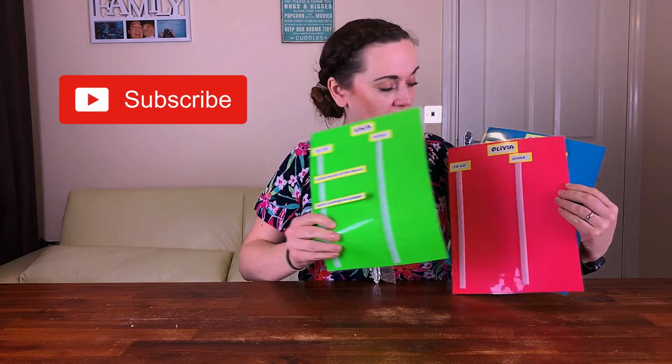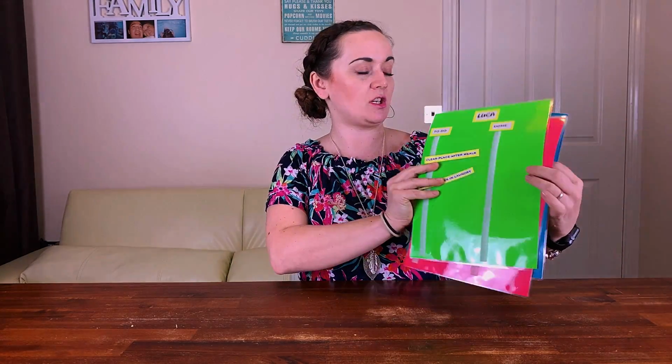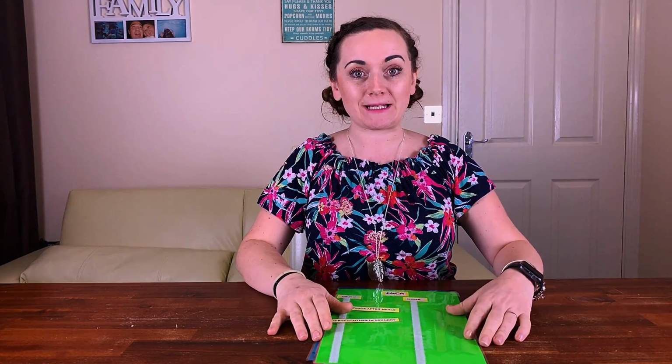Okay guys, now all of our charts are done. As you can see, they each have their Velcro strips and their to-do lists and their done pile as well. There's one for each child, all clearly labelled up, bright and colourful, so it's quite nice to look at as well.